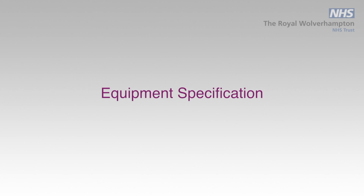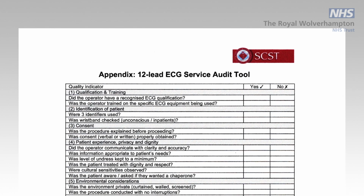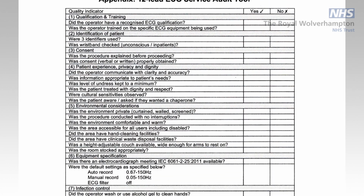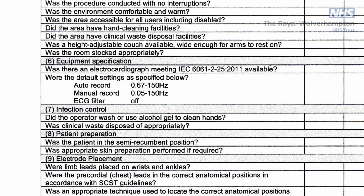The electrocardiograph must meet or exceed IEC standards. To avoid distortion of the ST segment, the low frequency cutoff should be no higher than 0.67 Hz in auto mode or 0.05 Hz in manual mode. To prevent the loss of high frequency information, the high frequency cutoff should be no lower than 150 Hz in adults and 250 Hz in children.